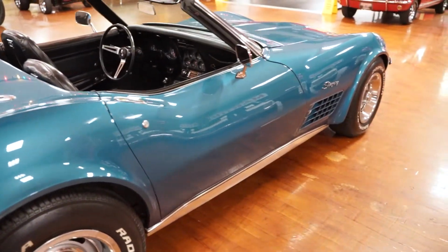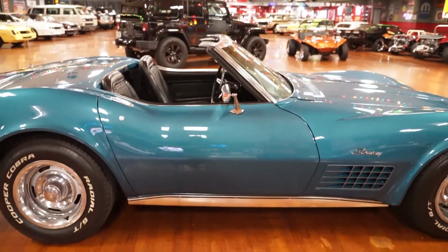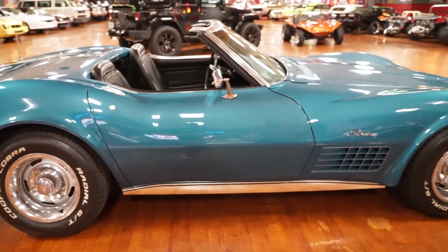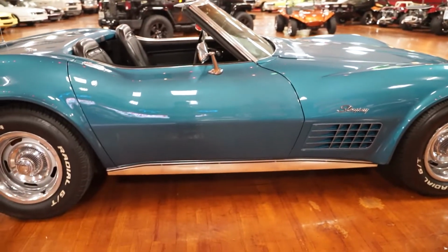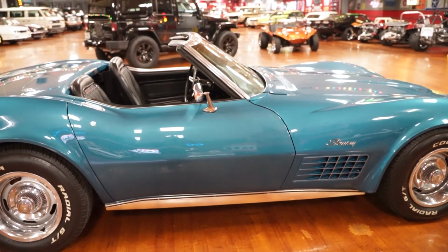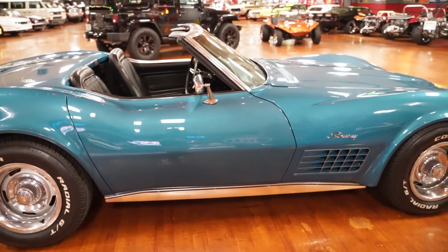Again, the body lines on the passenger side mirror the driver's side. Door fitment's fantastic. You have that chrome mirror there on the passenger side door, just as it was on the driver's. You do have those silver rocker covers down by the rocker cover moldings there. Those look to be in pretty good shape, both passenger side and driver's side. Give the car a nice look.